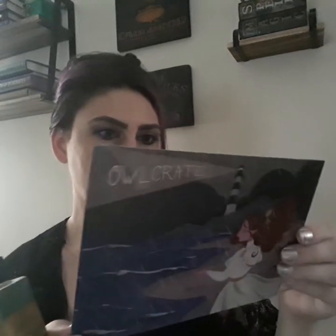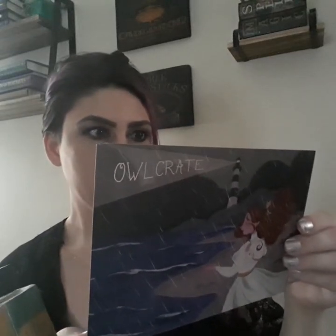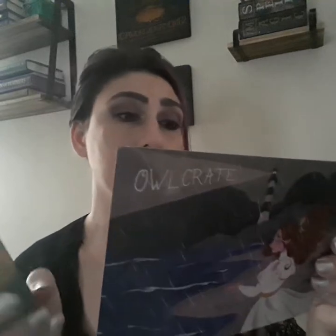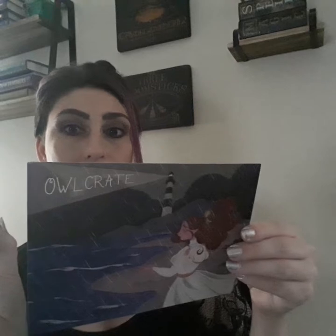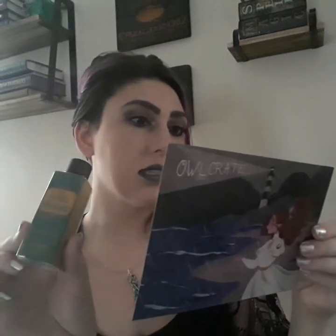Okay, so let me see. Where does it say? Oh yeah, run a hot bath, sprinkle in these refreshing Little Mermaid inspired bath salts from the Soap Librarian, and you'll instantly feel like a mermaid exploring the sea.